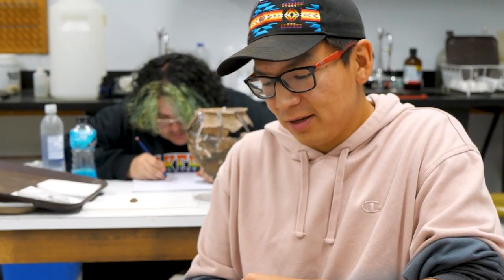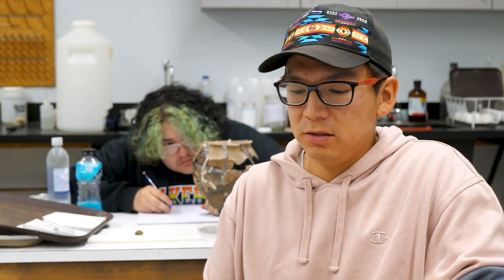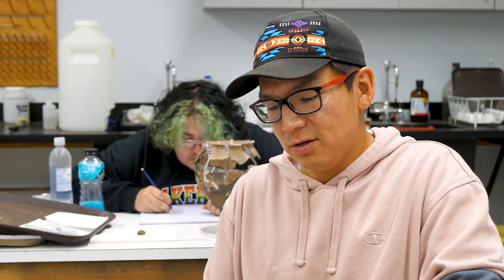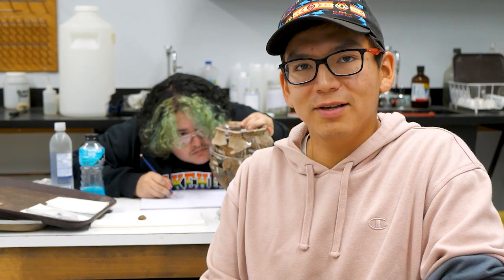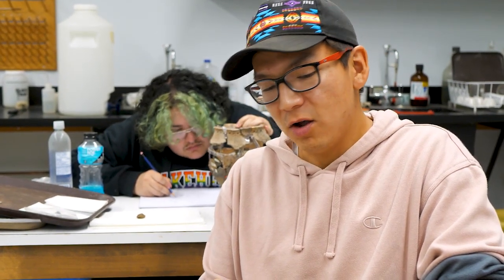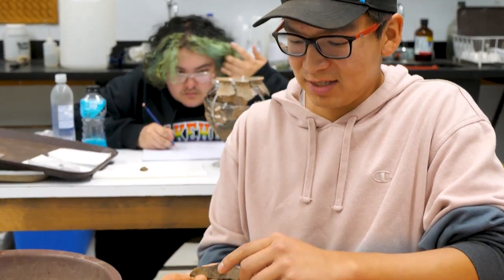So the first step is to clean the artifacts, and later on they'll be cataloged and photographed too. Yeah, we're cataloging these and just going over the different artifacts that we found in different units and test pits, just checking to make sure they're not shale, or I found a couple of roots that look like rocks, but also we're just getting a better idea of all the materials that we found over the whole project. So it's very enlightening in that aspect.